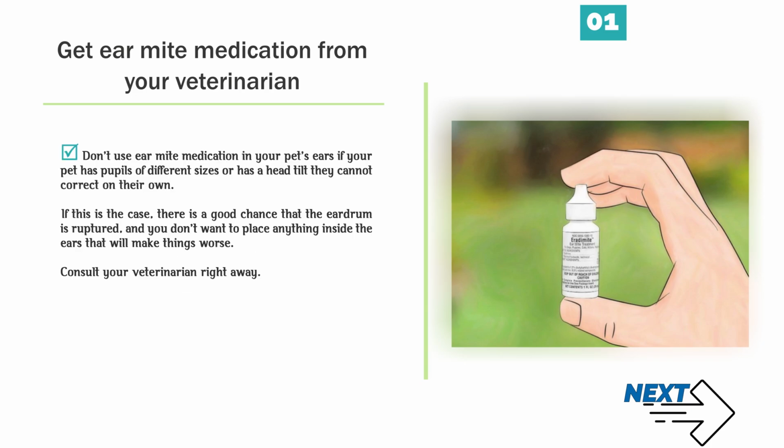Don't use ear mite medication in your pet's ears if your pet has pupils of different sizes or has a head tilt they cannot correct on their own. If this is the case, there is a good chance that the eardrum is ruptured, and you don't want to place anything inside the ears that will make things worse. Consult your veterinarian right away.